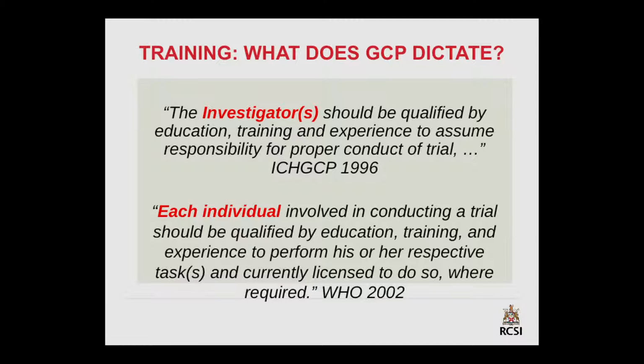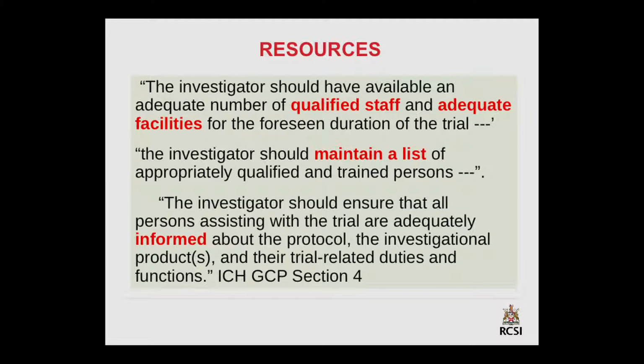And the World Health Organization Handbook for Good Clinical Research Practice says that they also should be currently licensed to do so. So for example, if you're engaging the services of a research nurse, they need to be on the live register of the Nursing and Midwifery Board of Ireland. It's not enough that they've just done that kind of thing in the past. They're still a nurse and they're still expected to be licensed.